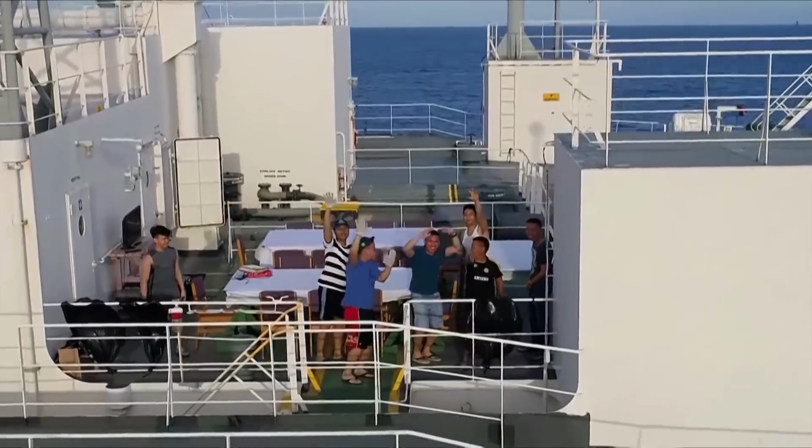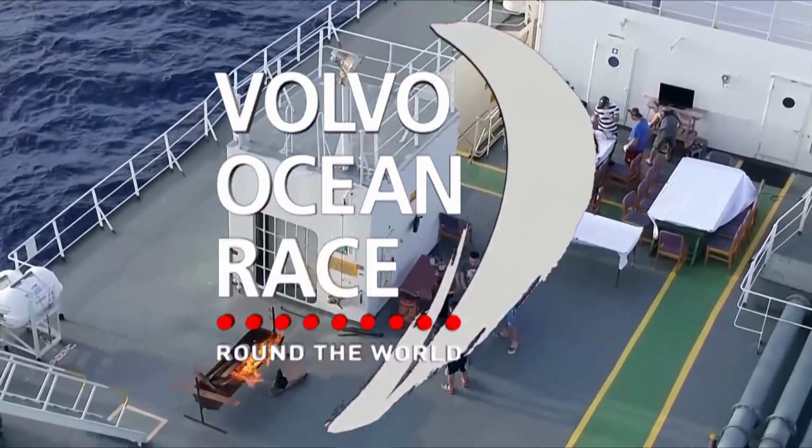Greenie had the drone over the top of this container ship which has gone past, having a nice barbecue on top. And they've just gone past and we can smell the barbecue. They're very envious that we're eating freeze-dried. That was probably made 4 years ago. They're having some nice steaks and beers up on the roof of the container ship.